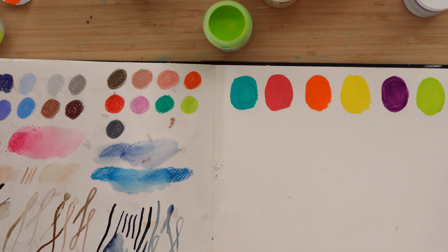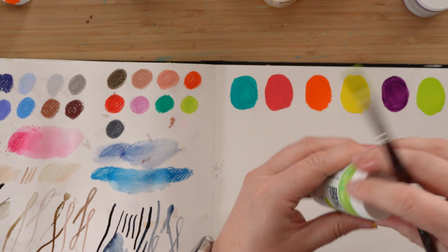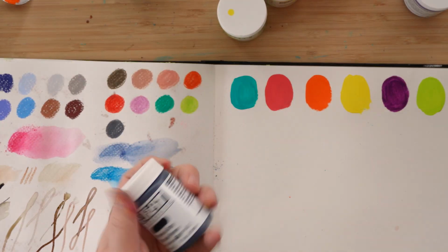I wonder how much one pot would fill. If I was to take one of these tiny pots and paint a surface until it ran out, I wonder how big the surface would be. And then I'll just do this one. I won't do the white.